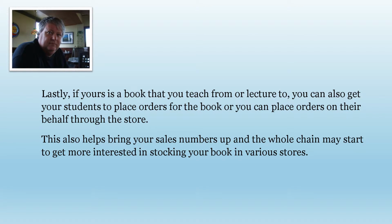If yours is a book that you teach from or lecture to, you can also get your students to place orders for the book, or you can place orders on their behalf through the store. This also helps to bring your sales numbers up, and the whole chain may start to get more interested in stocking your books in their various stores.